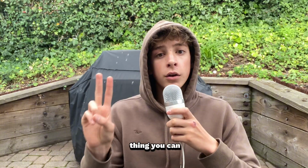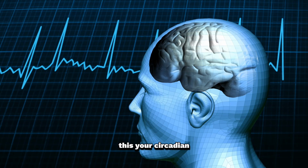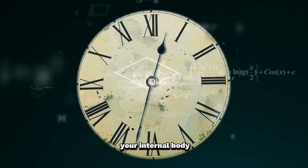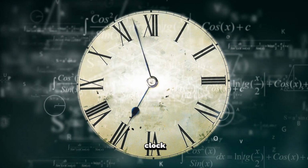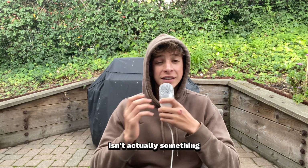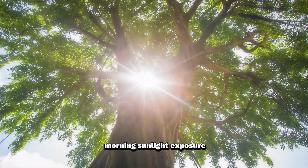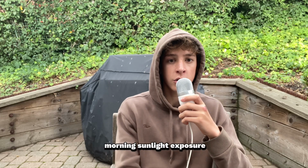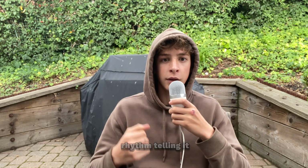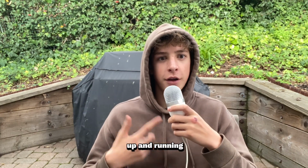All right, second thing you can do to improve your sleep is your circadian rhythm, right? I hinted at this. Your circadian rhythm is really important to improving your sleep because it's essentially your internal body clock. The one thing you can do to improve your sleep from your circadian rhythm isn't actually something you do at night. It's something you do in the morning, which is getting morning sunlight exposure. When you get morning sunlight exposure, you're essentially jump-starting your circadian rhythm, telling it, okay, I'm awake, so time to get this up and running, right?